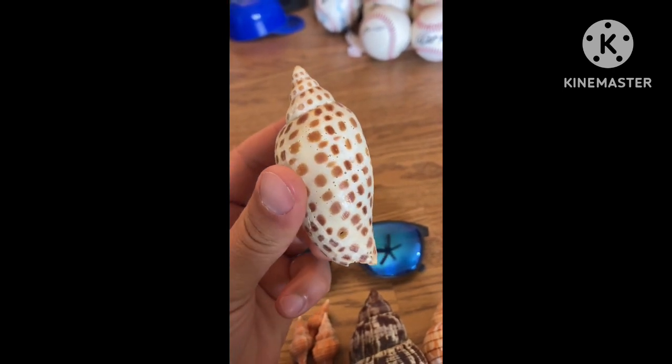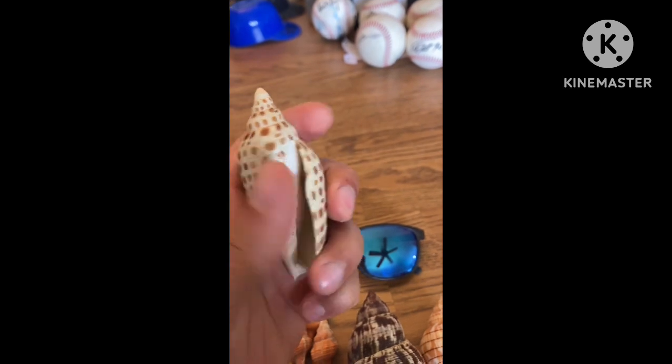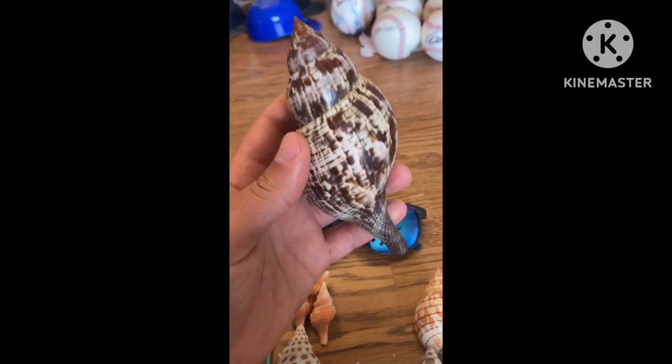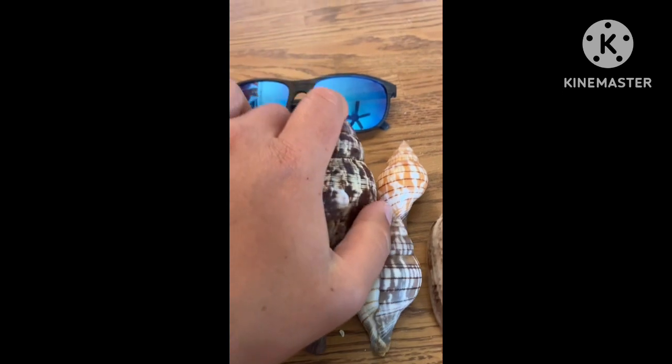Put some baby oil on it already to bring the colors back out, but it pretty much looked like this when I found it. Didn't have to do much cleaning or anything like that, so that was cool. I found a really nice true tulip. This is complete and all in one piece. Again, it's not chipped or cracked.